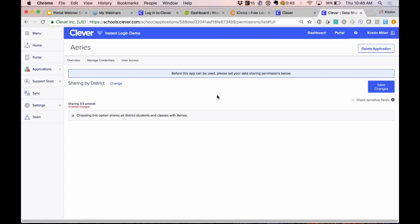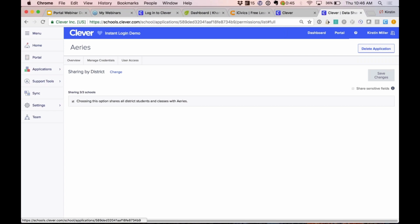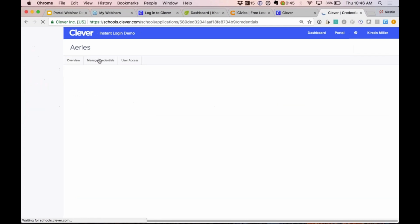So you can share by school, and you can also share by rules, which is a very powerful feature that allows you to select a very narrow group of folks. Great, so I've now got Aries added to my account. I've decided who should see it, which I think is everyone in the district. Now I'm basically going to make a choice about how I want to manage user credentials.